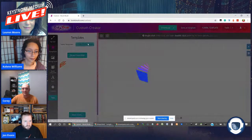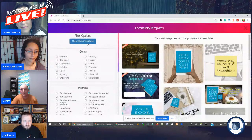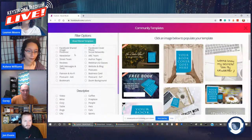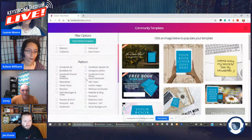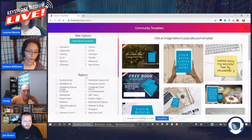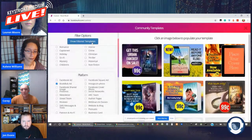So we have community templates, which are things that have been designed by our author graphic designer, and she makes all of these. And what you can do is filter these. I think at the moment we have close to 1,000 of them. I don't remember the exact number, but you can filter them based on different things. If you get too specific with genre and platform and very descriptive stuff, there might be fewer. But if you're looking for something very specific, like what did we want? We wanted a BookBub ad, right? You can then filter, and it shows all the BookBub ads.